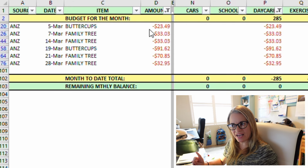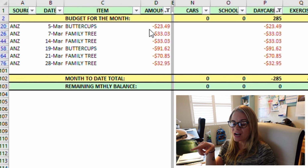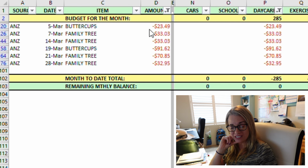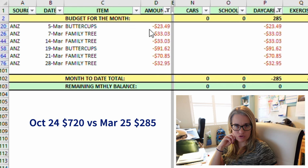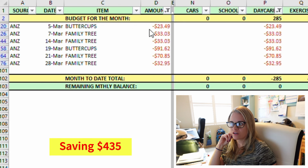Daycare is next, and we spent $285 in the month of March. I actually looked back to see what we spent in October, and we spent $720. In 2025 my youngest started kindy, so he does a 5-day fortnight, and this has been great. It's really saved on daycare costs. In October we spent $720, and in March we're spending $285. That's a saving of $435.